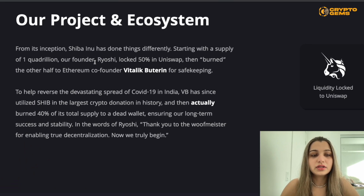As per the website, Shiba Inu has a supply of 1 quadrillion, and the founder Ryoshi locked 50% in Uniswap and then sent the other half to Ethereum co-founder Vitalik Buterin for safekeeping. And to help reverse the devastating spread of COVID-19 in India, Vitalik has since utilized Shiba in the largest crypto donation in history and then actually burned 40% of its total supply to a dead wallet, ensuring long-term success and stability.